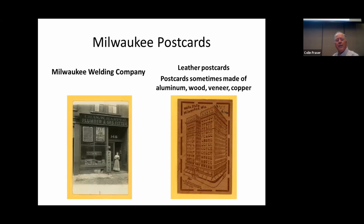Well, the one on the left is a repeat. Sorry, I didn't know I had two of those in there. I just wanted to show a leather postcard that's also of the Wells Building. Leather was fairly common material used to make postcards. Sometimes these were stitched together to make pillows, to make pillowcases. And you can occasionally find these, a bunch of them stitched together, and they were big enough to cover a pillow.